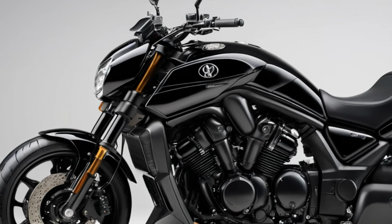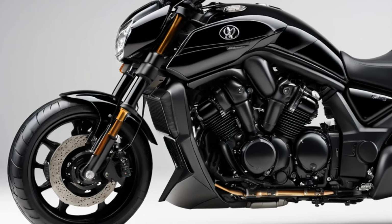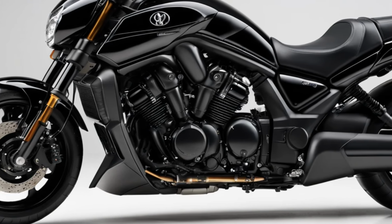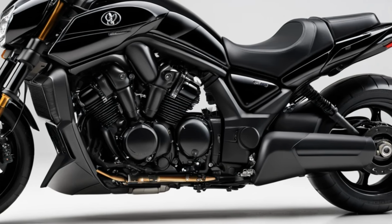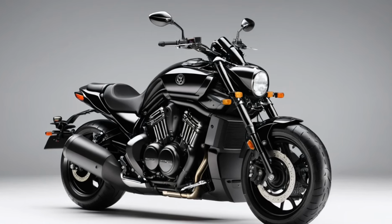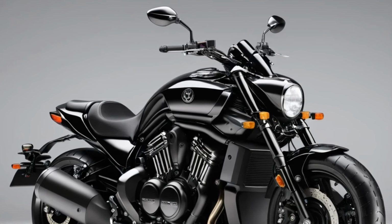Power is transferred via a 5-speed transmission with a slipper clutch, paired with a robust shaft final drive. While the gearbox remains largely unchanged, shift action has been refined to feel more direct and mechanical. Yamaha kept the shaft drive to ensure minimal maintenance and maximum reliability, especially at higher torque outputs.